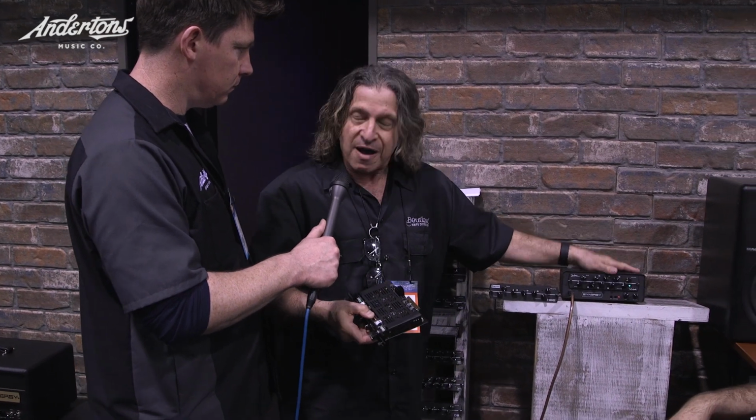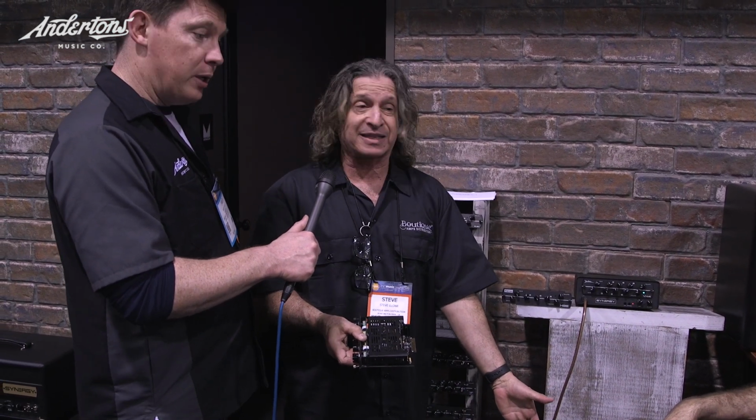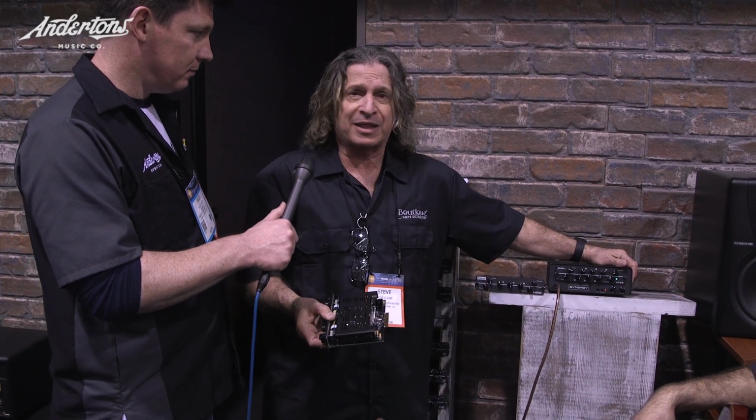Also, for the traveling musician, which I also do, I'm constantly relegated to whatever crap backline they want to give me. It's usually a destroyed Deluxe or a destroyed Twin that sounds like crap. Well, now I don't care. This is in my backpack. Now it's got a little bit of weight, but when I'm at the airport going to a fly gig, I'm a pack mule anyway. So what's a couple more pounds?